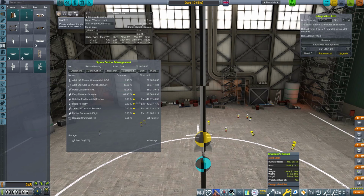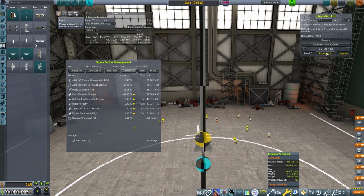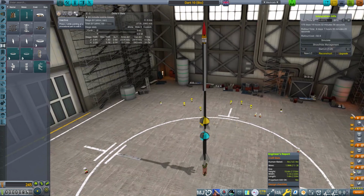How much does it cost? 245. What's the rollout? Does it say what the rollout time is? Rollout is 8 days. Rollout cost is 92. Wow. That's expensive. I did not expect it to be that expensive. Okay. But we can be doing this. This is something we can try. We can give it a go, see what happens.